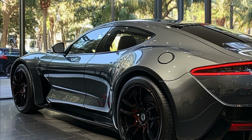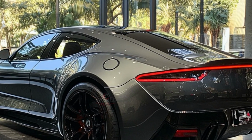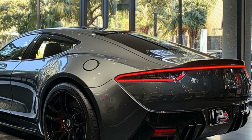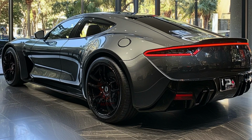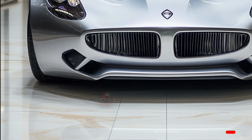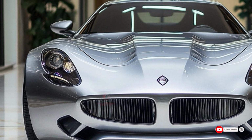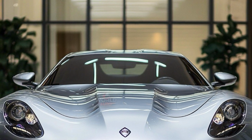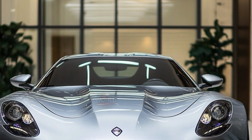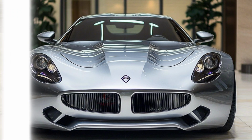Now let's get into pricing. The Fisker Pear is expected to start at around $30,000, making it one of the most affordable electric SUVs on the market. With its competitive pricing, the Pear aims to attract budget-conscious buyers who want to make the switch to electric without breaking the bank. Additionally, potential buyers may qualify for government incentives aimed at promoting electric vehicle adoption, which could further reduce the cost. Considering its blend of style, practicality, and tech features, the Pear offers excellent value for those looking to embrace an electric lifestyle.